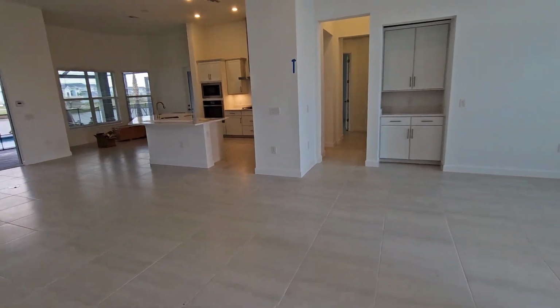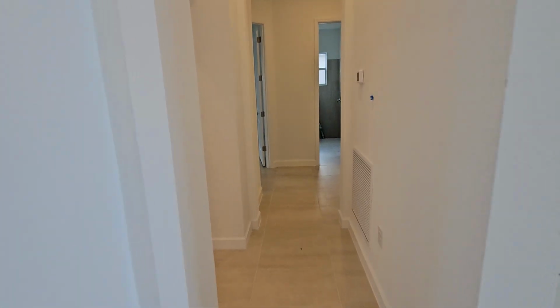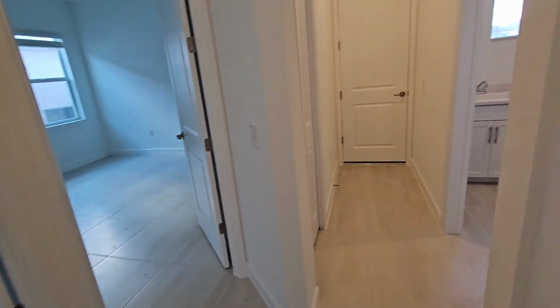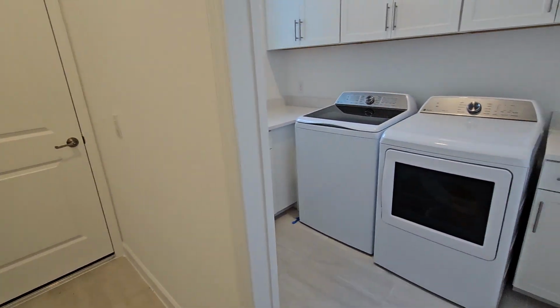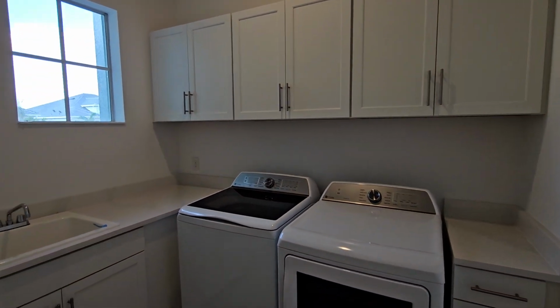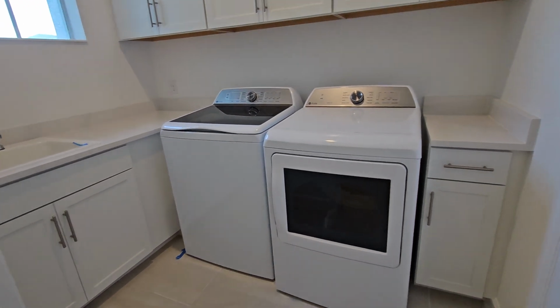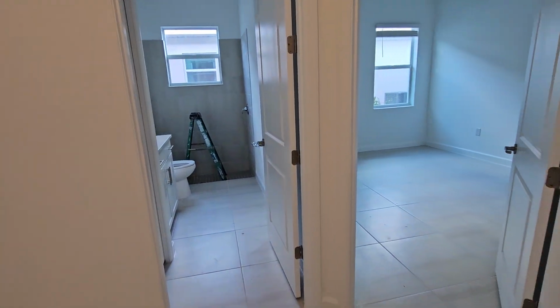Now, let's walk across the dining space here, and we're gonna check out the laundry area and your guest bedroom. So right past the kitchen to the right, that's your 2-car garage right there. And this is the laundry room space here. Tons of cabinetry and storage, utility sink, full-size washer and dryer. All the appliances do come included with this home. And now we've got 2 guest bedrooms right over here.